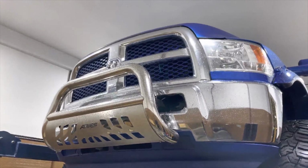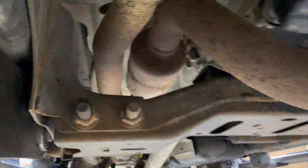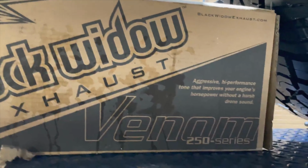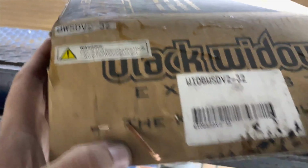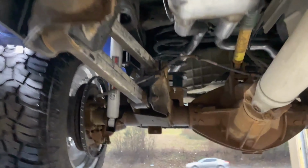There is the front of it. Really nice. When we got done on it, it's got factory converters there, and secondaries back here, right there. Then we did 3-inch pipe, deleted the stock muffler, and put a Black Widow VENOM series 250 part number on the other side. WIDBWSDV 2-32. Is that big enough? There's another number here too. There and there. Anyways, and then we had to custom bend everything because of the rear end.